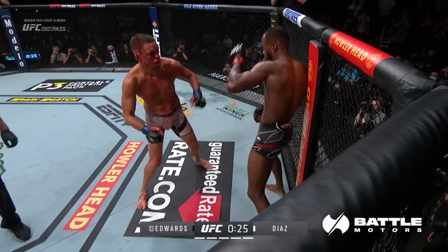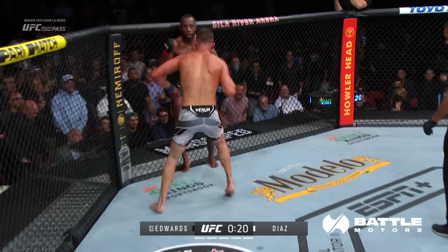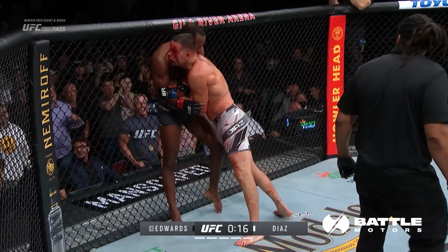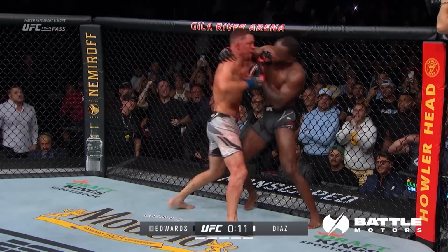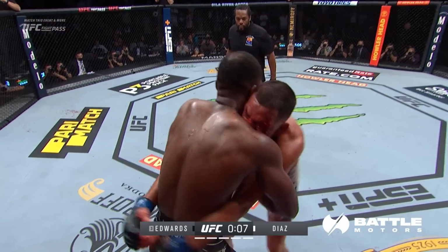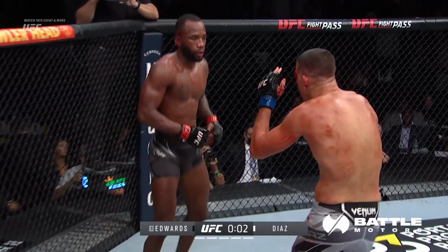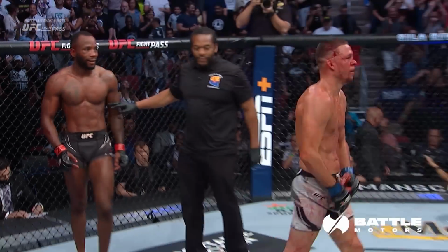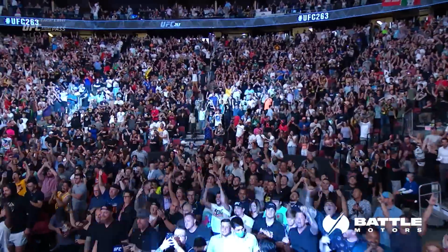Diaz trying to land that one seminal blow and potentially turn in an upset for the ages. Diaz has such crazy cardio, allows him to really turn on the gas in this 5th round. Oh! There's a left hand from Diaz. Final seconds of this 5-round affair. Wow. What a fight. Crazy. Wow.